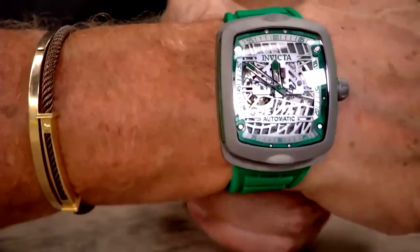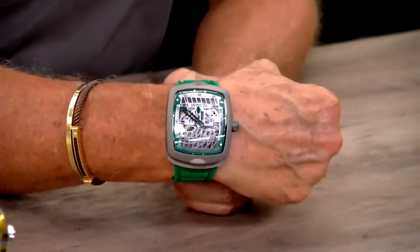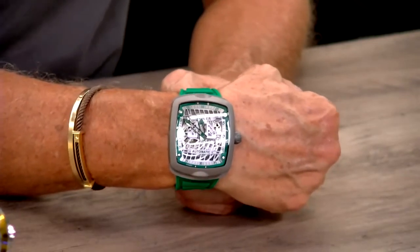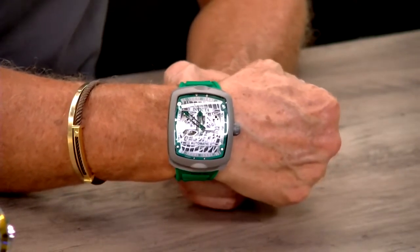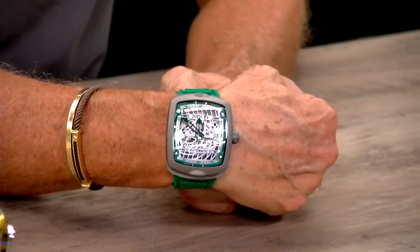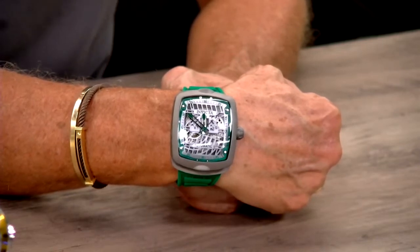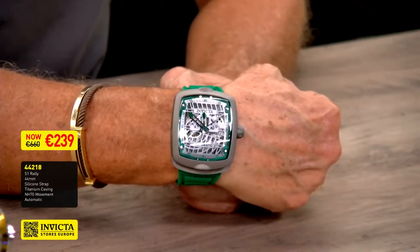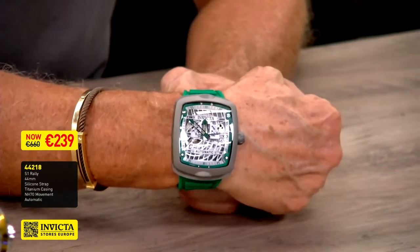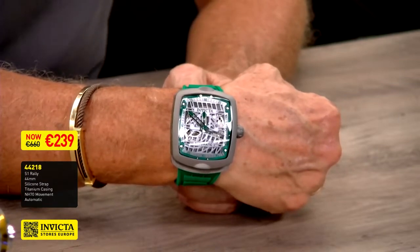We have €660 as the regular pricing, so you were absolutely right. But we have a very special price for the Let's Talk Invicta show tonight. €239 for this titanium automatic watch from the S1 Rally Diablo series, model number 44218. And the pricing is absolutely great, €239. You can start ordering now. And also here we have very, very small quantities. You can imagine that we don't have hundreds of those pieces available in Europe.